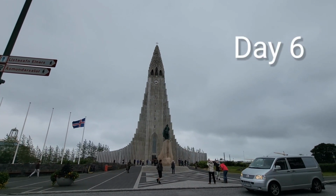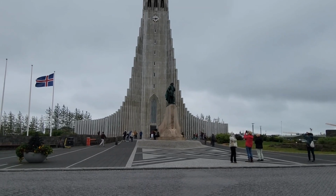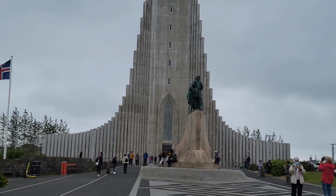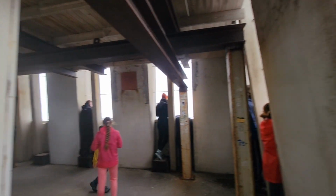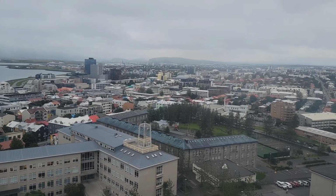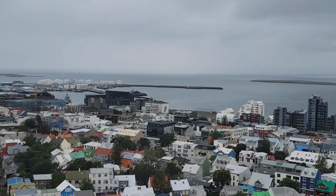Day 6 was spent enjoying and admiring some of the beautiful attractions of Reykjavik, including Hallgrimskirkja Church. One of the coolest things about the church is the iconic statue of Leif Erikson out in front of it. When you go in, you get amazing views of the city of Reykjavik, basically 360 views all the way around from start to finish. This is definitely something that I highly recommend you go see. Historical Iceland at its very best.